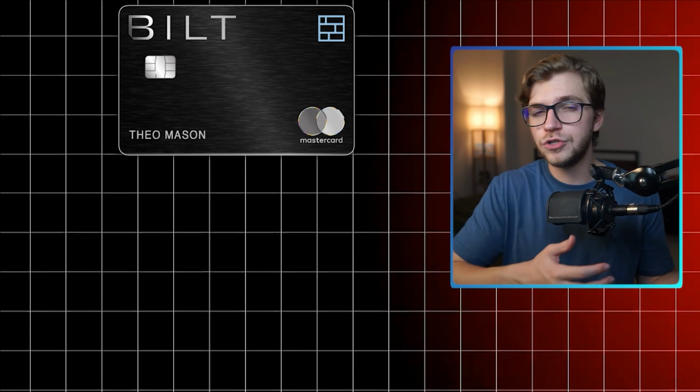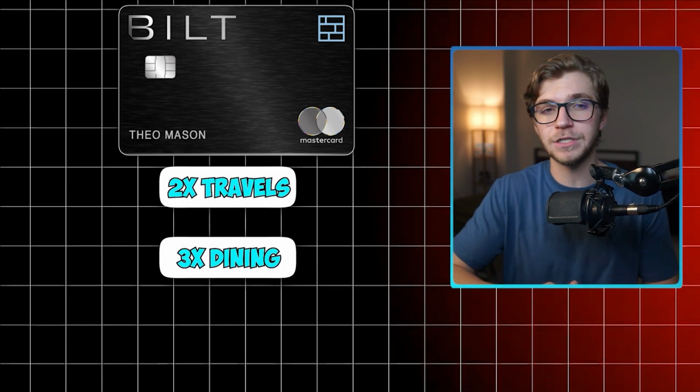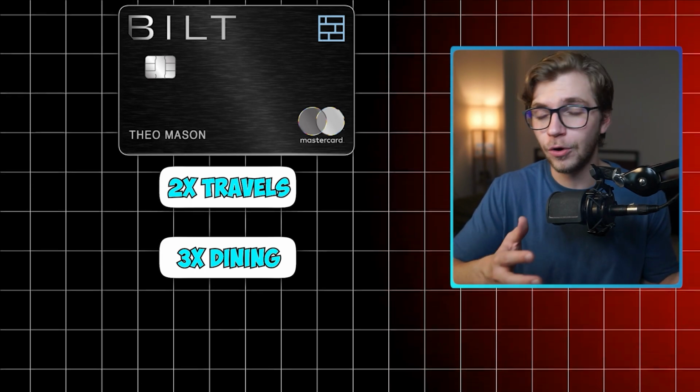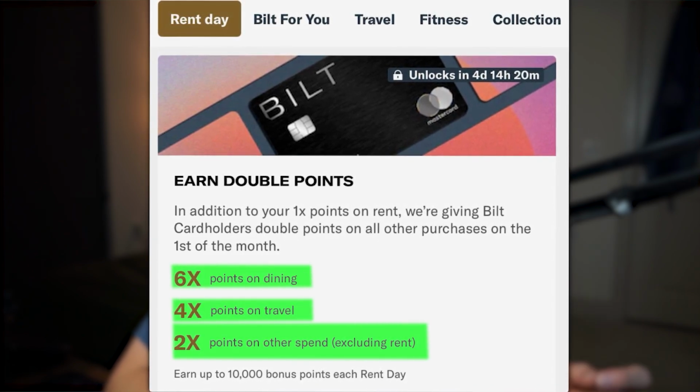This card will also earn 2x on all travel booked with the card and 3x back on any dining purchases. And anything outside those categories will earn 1x points. Additionally, on the first of each month, or Rent Day as Bilt likes to call it, these categories aside from rent spend are doubled, meaning it becomes 2x back on every purchase, 4x on travel, and 6x points on dining.